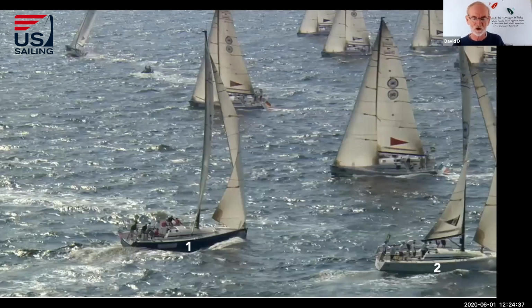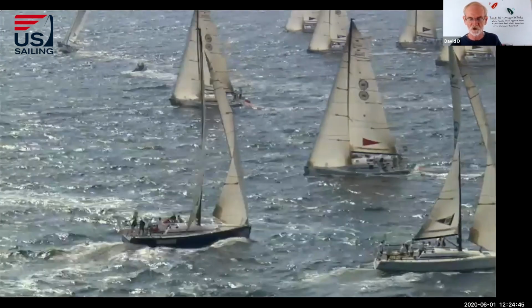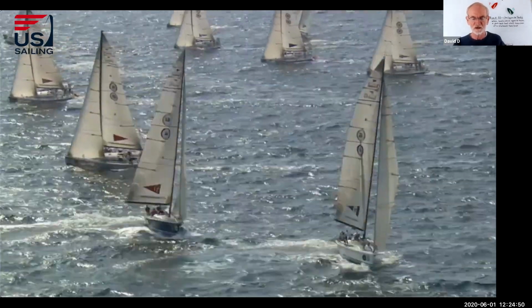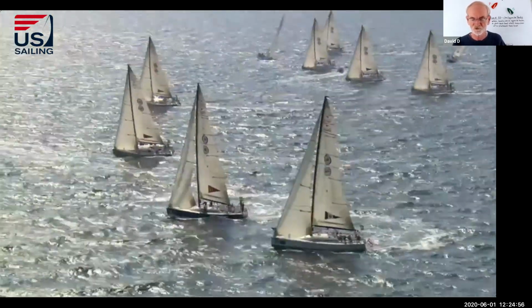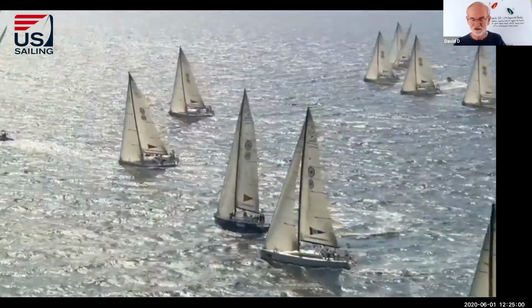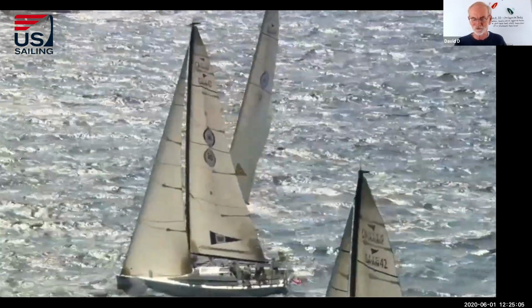We're going to look at this video where there's actually 2 boats taking penalties at the same time. And here we go. The 2 boats in the foreground both broke a rule. They're taking a 2 turns penalty. The white boat has completed both her turns. She's going to keep going in the race. The other boat is doing a second penalty turn. It's a slow one, but it's another penalty turn.